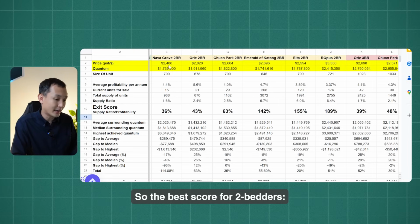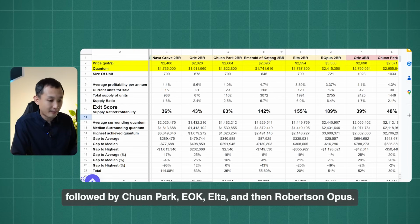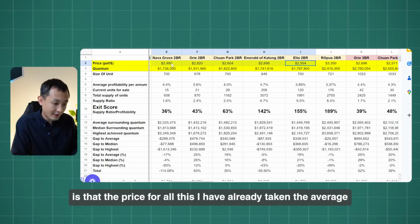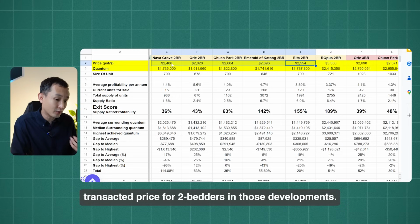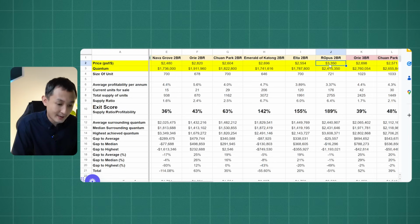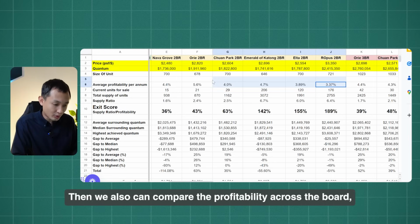So the best score for 2-bedders: Nava Grove, Ori, followed by Chuan Park, EOK, Alta, and then Robertson Opus. The only thing over here is that for the price, I have already taken the average transacted price for 2-bedders in those developments. The only question mark we have over here is Robertson Opus's price. We already have its size, right? Then we also can compare the profitability across the board.